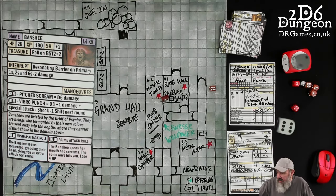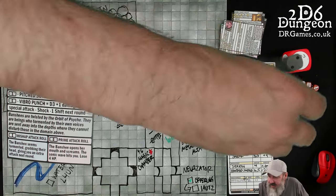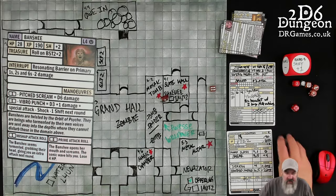Well, I'm getting really lucky here. Famous last words. 2-6 again. I might still be lucky. They have 2 shift points. Yeah. With that 2, the 2 can't even get up to a 5 lead. So no, they have nothing.